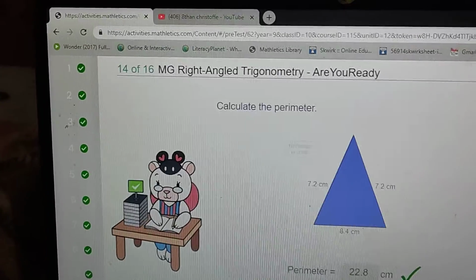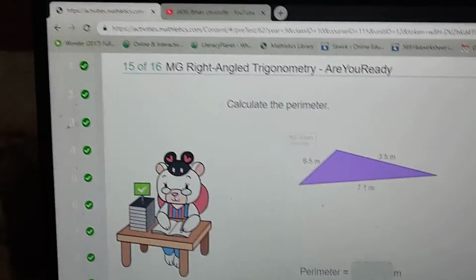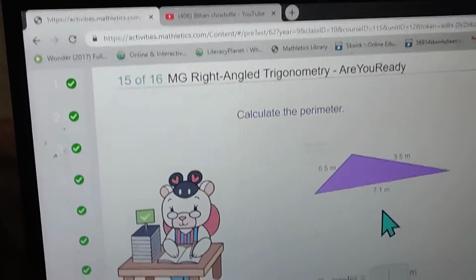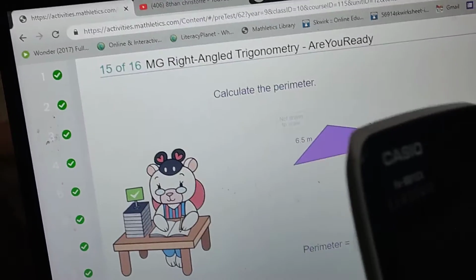Oh wait, Mickey Mouse or Minnie Mouse. Well, for me, I'll be Mickey because I'm a boy, right? I'm not a girl. I'm a boy with long hair. So you should not mistake me for a girl, because if I were a girl, I should be having a bigger calculator.